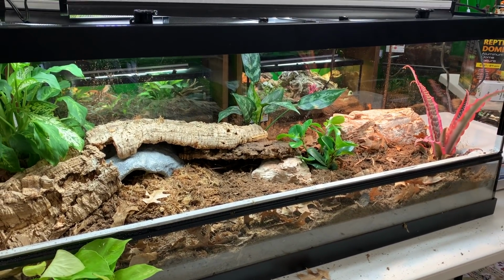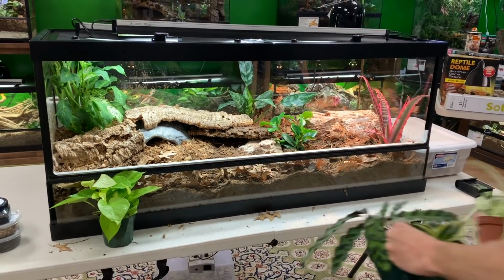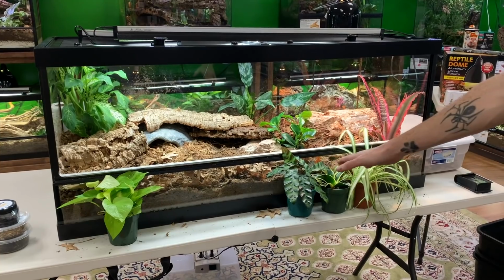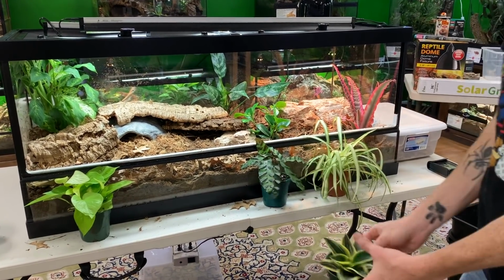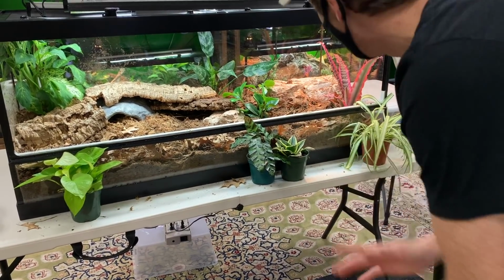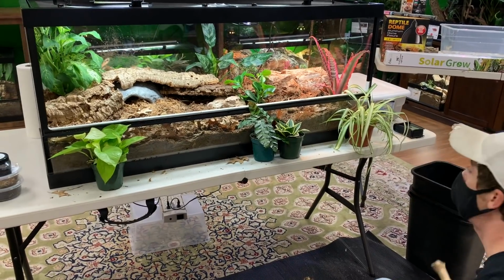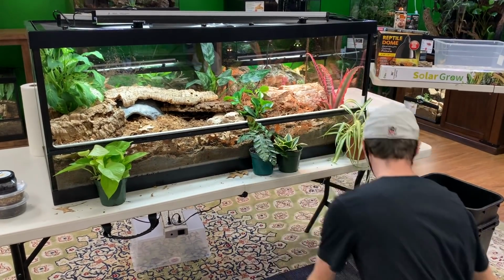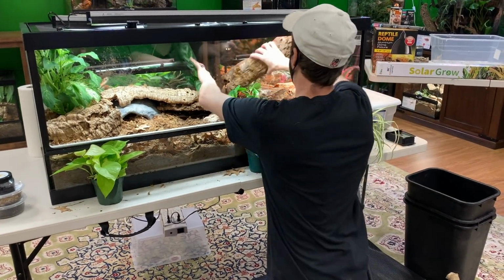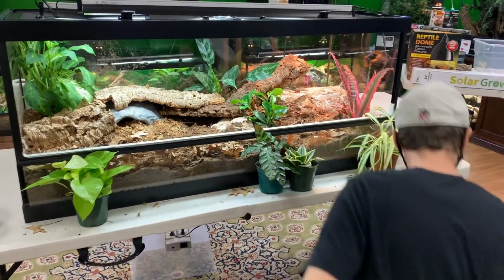Let's work out. Got some other plants right here. Exciting. So we got a Calathea lancifolia. We got a Sansevieria, we got a spider plant and a pothos. You notice how I don't have a lot of stuff in the back? I'm kind of trying to keep it a little bit more open so that way I can see how everything goes with them.